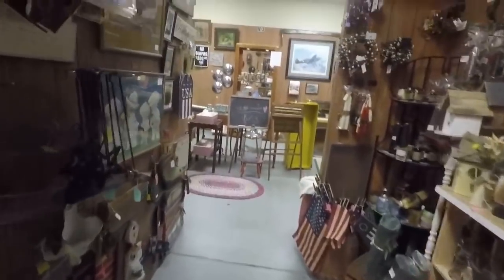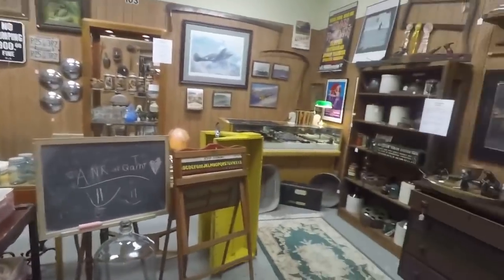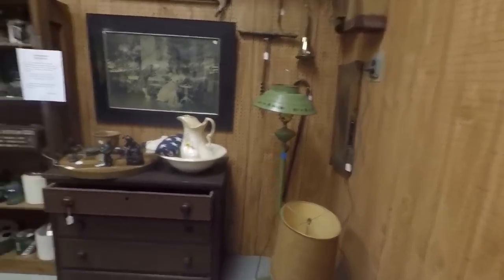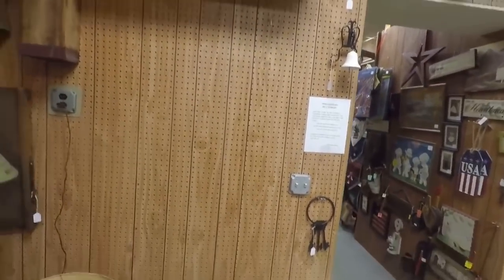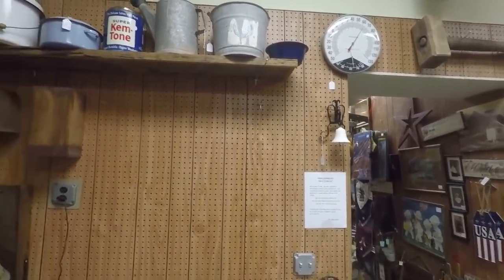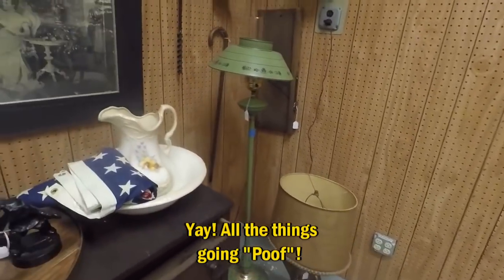All right, on first glance, I don't see much missing. Hey now. There was something big here. We're missing a lot of stuff over here. There was a cabinet hanging there. That's now gone. There was a dresser here. That's now gone.